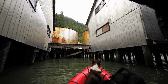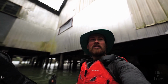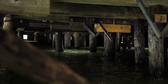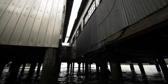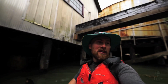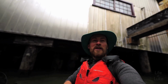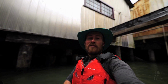It's a pretty cool perspective to be on the water, floating around underneath these buildings and around the pilings. It's pretty neat to see. There must be 1,000 pilings under here. One of the reasons why there were so many buildings is because all the employees and everything to run the cannery was on site. All the accommodation, because it's so remote, everybody who worked here lived here.